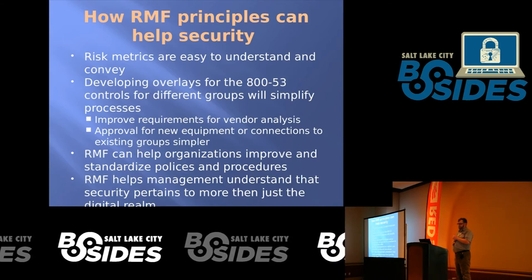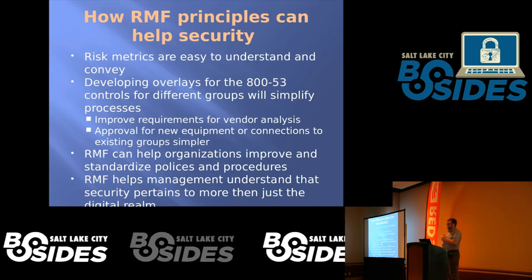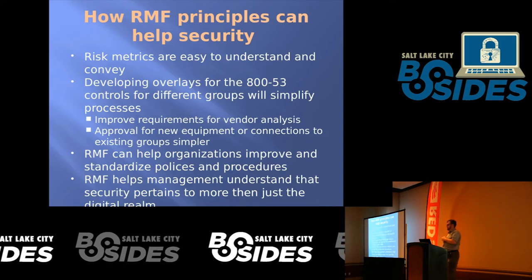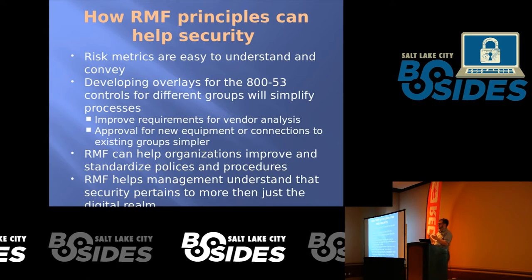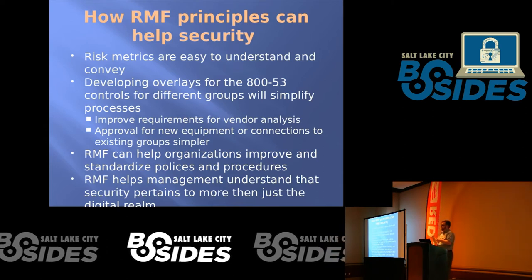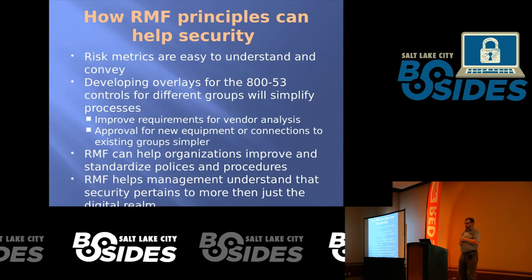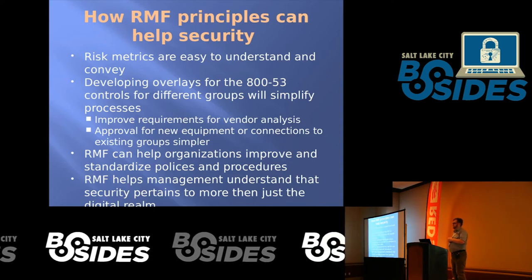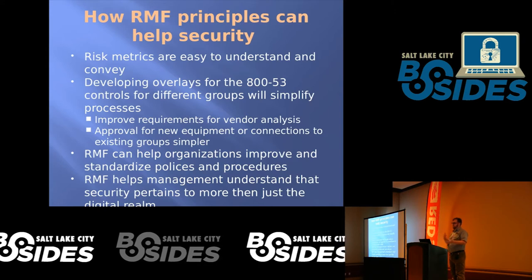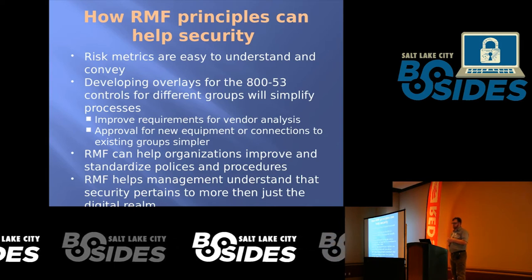Okay. And the metrics within the risk management framework are fairly easy to understand and convey. There are overlays within the 800-53 to simplify and group the controls, since there are so many. So as you go in, you can tailor different parts for different applications and different risk environments that you're going to implement, and make the requirements a little bit easier to push on to your equipment and to your subcontractors or your suppliers on what you really need to mitigate the purpose of getting the equipment, because you don't always need stuff that is more powerful or more complex than your security needs really require. You want something that you can manage and that is appropriate to your application.